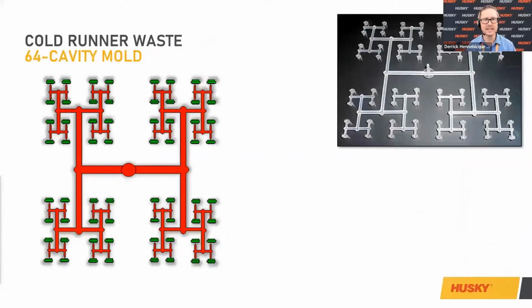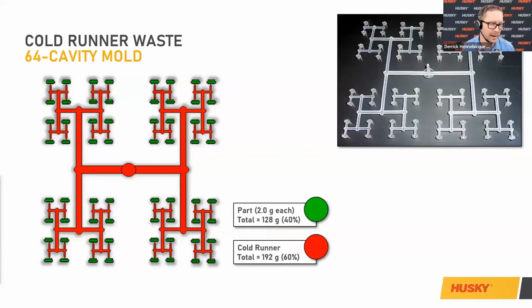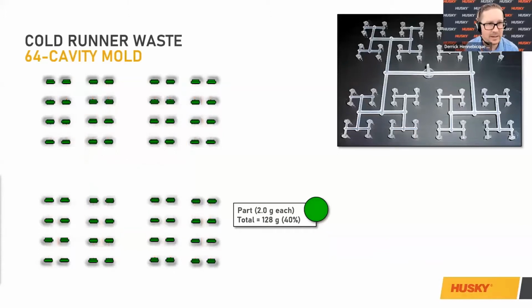As an example, let's look at a 64 cavity mold for a 2-gram part. Its cold runner weighs 192 grams, assuming all parts are perfect and meet specification, and a 100% virgin material requirement. 60% of that used material is scrapped or discarded every cycle. But by direct gating these parts, that waste and handling effort is eliminated. Removing that thick-walled cold runner also enables a faster cycle time to increase output.